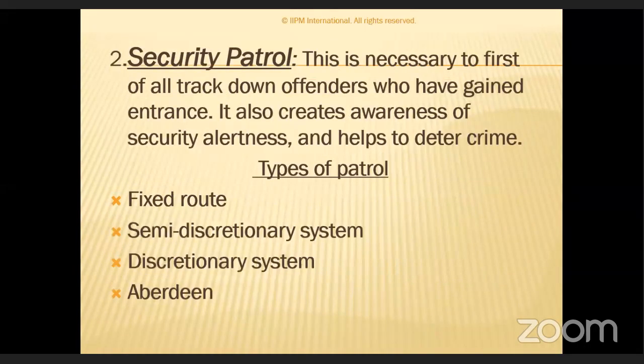Then we have security patrol. This is necessary, first of all, to track down offenders who have gained entrance. It also creates awareness of security alertness and helps to deter crime. Security patrol is also one of the physical security measures put in place to make sure that access into facilities is controlled. So we have types of patrol.